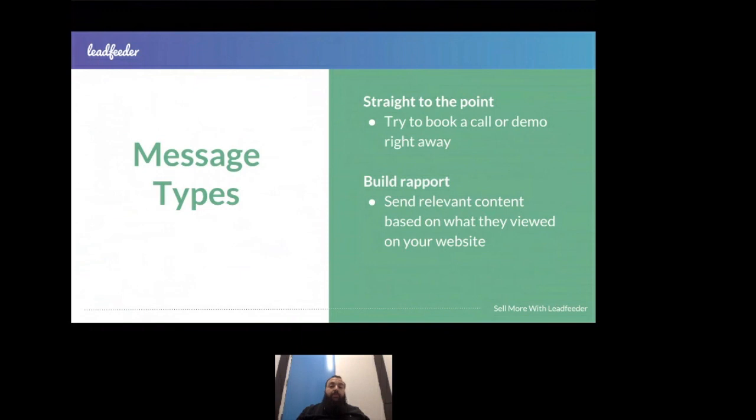Or you can go a more indirect route: build rapport, and send relevant content based on what they view on your website. I talked about that a little bit earlier. Saying, hey, you know what? I understand that Northeastern is an old and prestigious university. As we've been working with more universities, we're trying to gear content towards them. I'd like to get your opinion on some of the content that we've created. Would any of the following be of use to you? You can send links to blog posts, e-brochures, white papers, that sort of thing. It's a great way to kick the conversation off and get started talking without necessarily having to turn directly down the road of talking about sales.